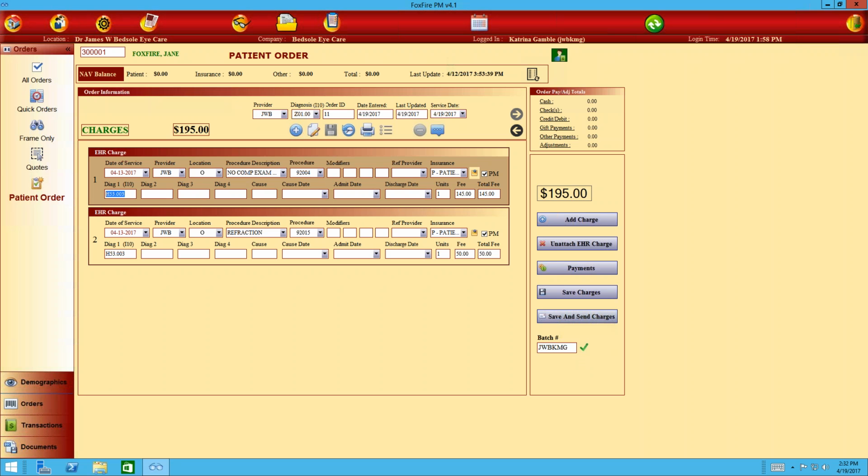Foxfire always recommends to do a first initial, a last initial, and the month and day. So for example, my batch number today would be MK0419 for Morgan Cooper, April 19th. Okay. So go ahead and enter in your batch number, and it is case sensitive.